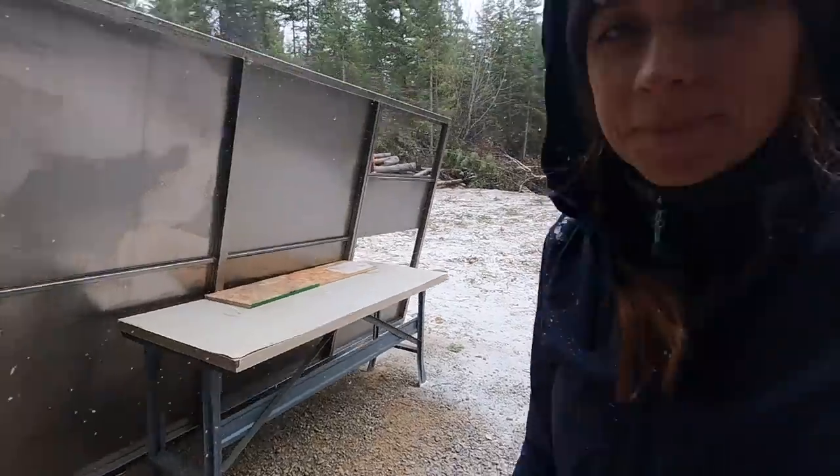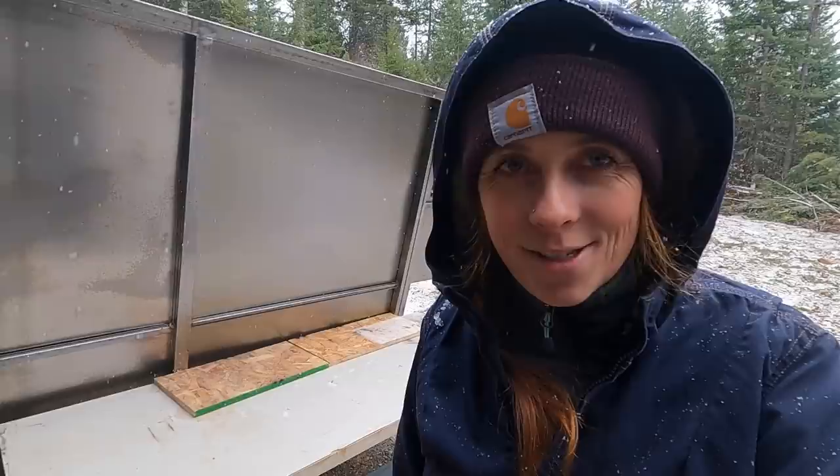If you had told me a year ago we would be on our property building a garage door in the snow, I would have laughed at you. This is crazy.